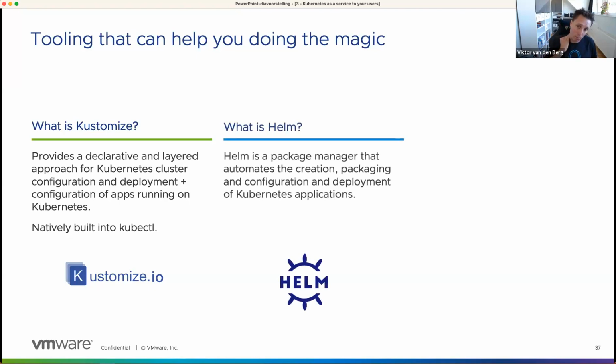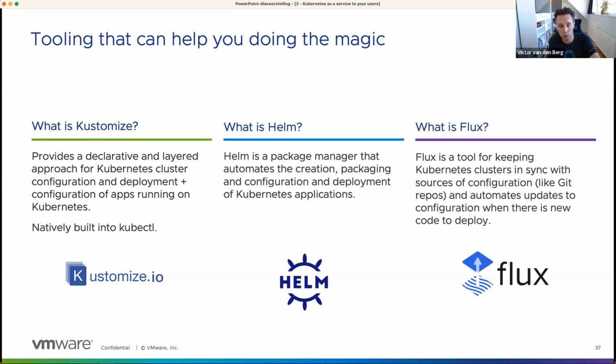Another tool is Helm. You maybe heard of that. So Helm is a package manager that automates the creation, packaging, configuration and deployment of Kubernetes applications. So a lot of applications are packed in a Helm package. And the third tool we're going to look at is Flux. And Flux is a tool for keeping Kubernetes clusters in sync with sources of configuration. And it also automates the updates to configurations of your app, whatever you're deploying.